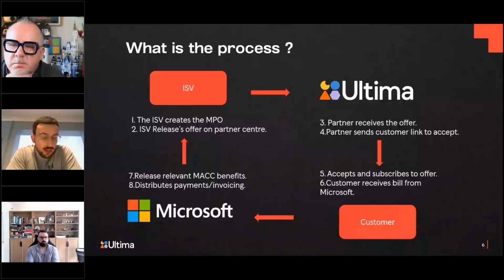Some of the MACC agreements we have are very, very large commits, and this will significantly help with the cash flow and budgeting within the business as well. So say, for example, customer X has a 30 million MACC agreement. They can use all of those vendors that you saw on the last page, and you can start purchasing and putting it against that commitment with Microsoft.